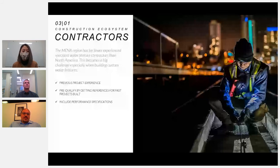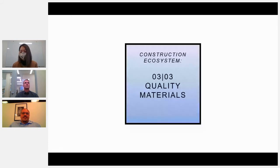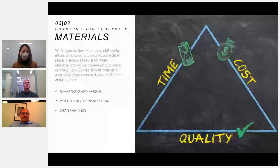Next, we have the quality of the material. Of course, the client will always look for the best price. However, the mentality is slowly changing to the fact that the cheapest is not always the best. Quality is important, so always seek quality material. The easiest way is to look for a UL, ETL, or CE listing for the material, especially the light fixtures or electrical equipment, and the IP rating and the wet-dry operation rating of the lights.